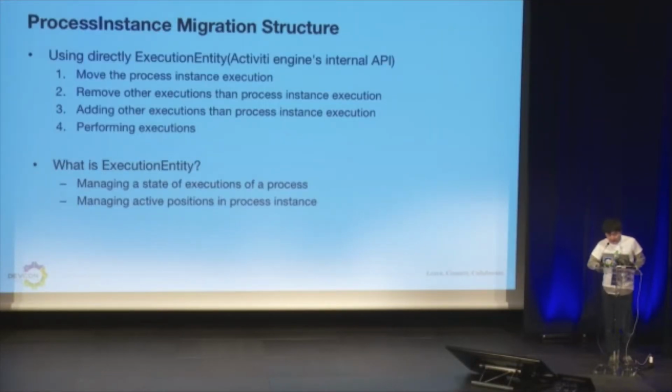To implement this command, we use the internal API called ExecutionEntity. ExecutionEntity manages the state of process executions. Briefly, an execution entity has an active position in the process instance. For example, if the process diagram is straight, only one execution entity will be generated for the entire process instance. If the process instance is running in parallel, by using a parallel gateway, multiple execution entities will be generated. One is for the entire process instance, and the rest are for each branch.